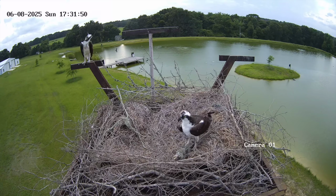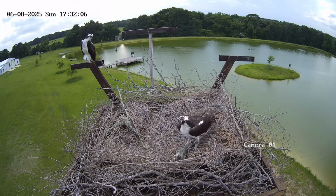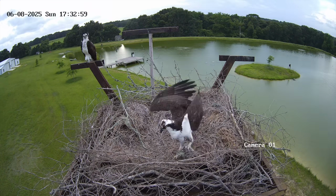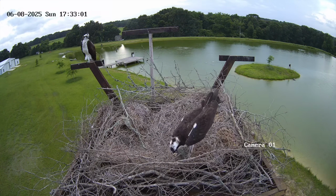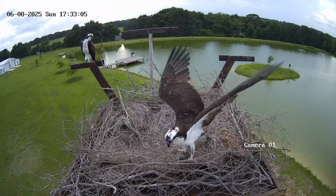It keeps biting at the piece of wood, and I know that eagles do the same thing where they sharpen their beaks by rubbing it up against the wood, and maybe that's what the Osprey's doing here. Not 100% sure. If you guys know, leave it in a comment down below. But it didn't take me long at all to realize how much character these Ospreys have.